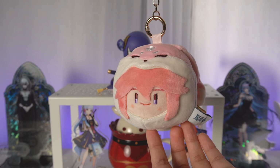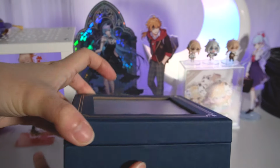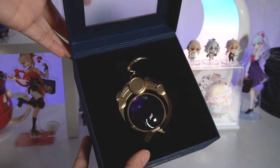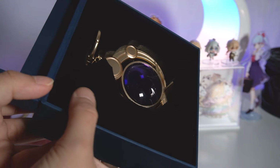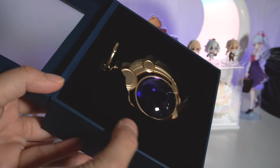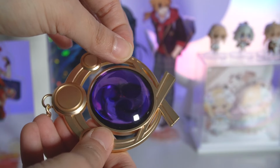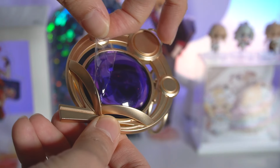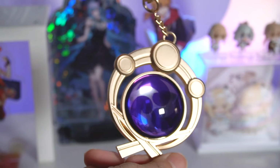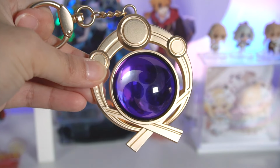This last item from Inazuma is the Electrovision, and this is pretty fancy. It's in a velvet lined foam cushioning, and the center I believe is glass, and the frame is some kind of metal. Like, this feels so much more premium than the plastic ones, obviously. But yeah, this is so cool.